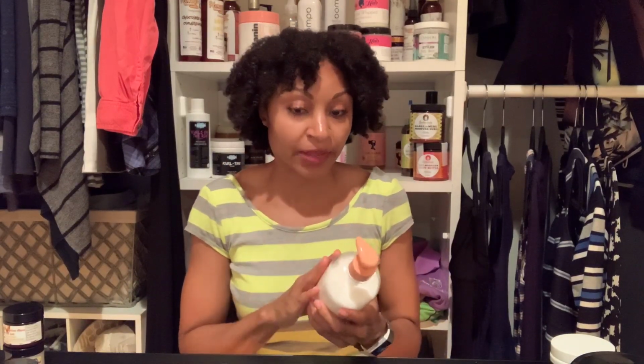I think it's been more than 15 seconds, so I'm gonna move on. I love this product. It's not very thick, but it still works in my very dense, coarse type 4 hair.